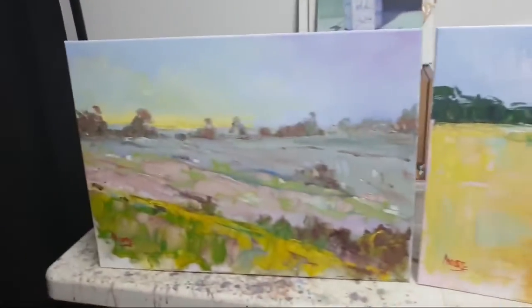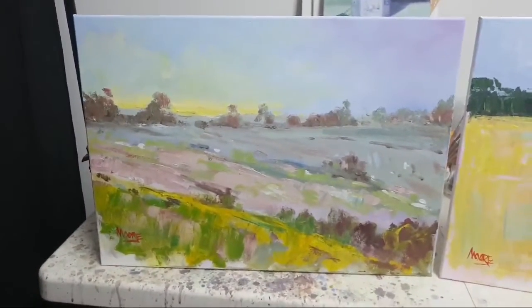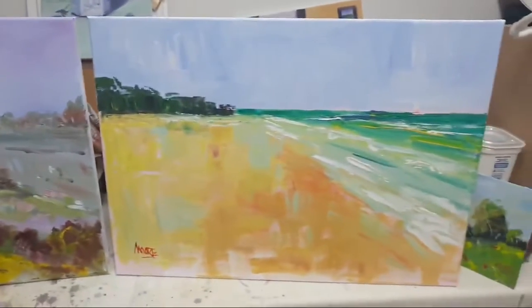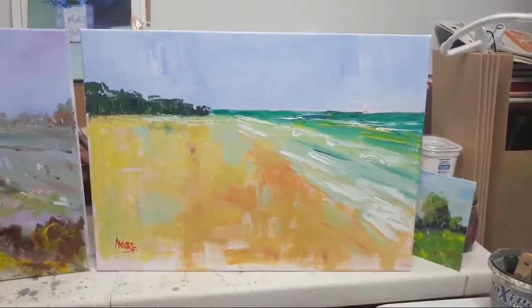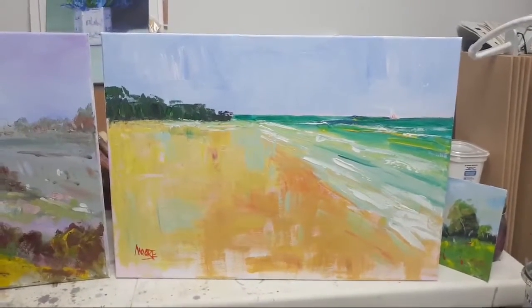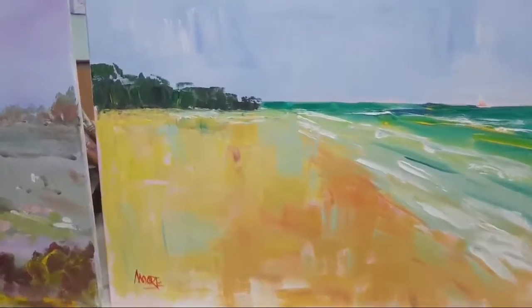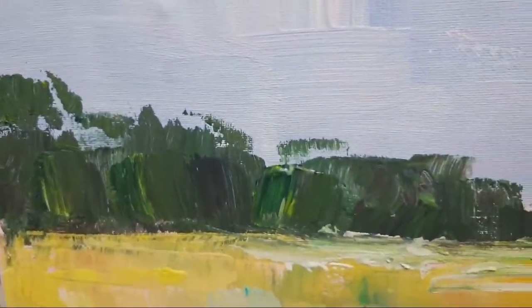So this one here is the last gasp of sunlight or daylight in Mullaney, and this one here is Inskip Point. So if you know Fraser Island in Queensland, Inskip Point is where the ferry goes across the channel. So again, there's no actual detail in that group of trees there.